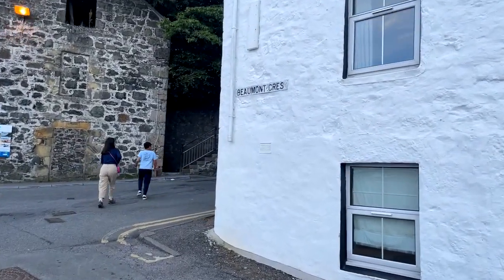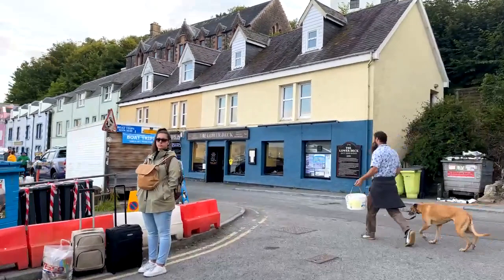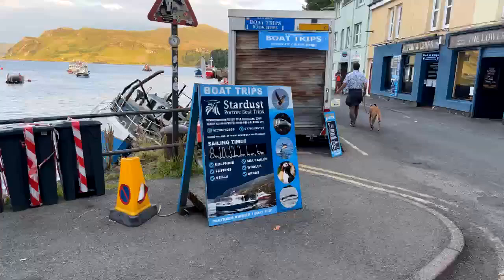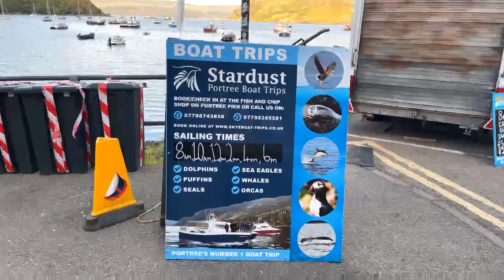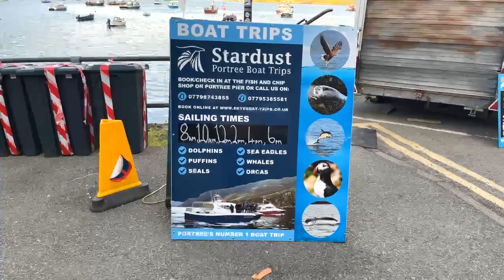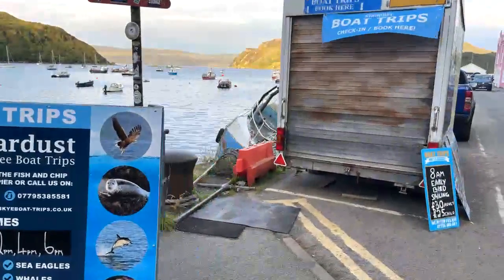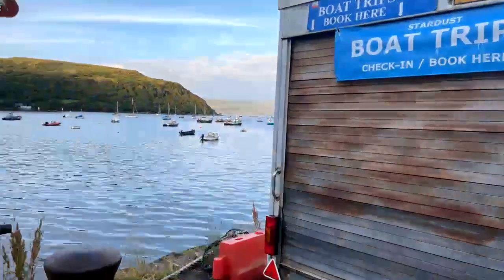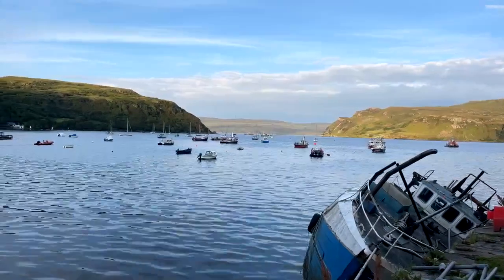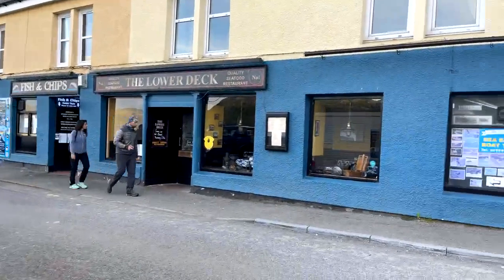You've done a jigsaw of the Harbour Hillary. Oh, cool. I'm just going to walk us along a wee bit to the end, and then I'll let you go because, like I said, it is definitely going to overrun. But here's the boat trip information if you're thinking about it. They're running quite a few of them at the moment. Dolphins, puffins, seals, sea eagles. They reintroduced the sea eagle, so sometimes you're lucky enough to get to see them. Whales, orcas. I think they recommend going on the early sailings because you've more chance of seeing the eagles. So you see from this point. And there's your sunken boat. And then you have the lower deck, which does seafood.